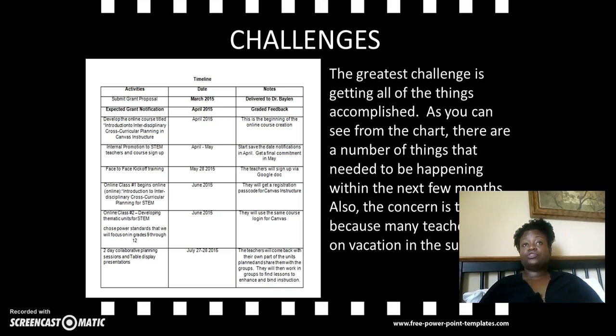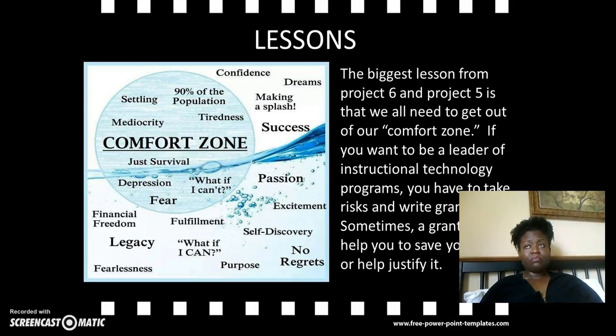Mainly the teachers that focus on the magnet students will be part of the grant proposal. So that's something that we need to look at. Now, as far as lessons learned, the biggest lesson for Project 6 and even the grant is that we just need to get out of our comfort zone.